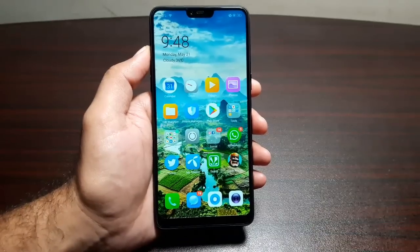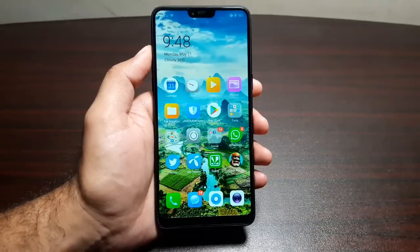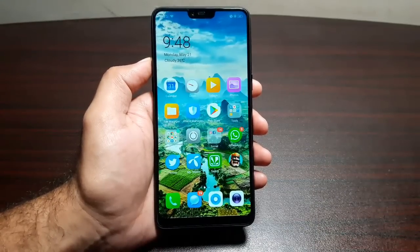Hey guys, welcome to this video, and it's time to tell you about 5 really annoying features of Oppo F7 which is running ColorOS 5.0.